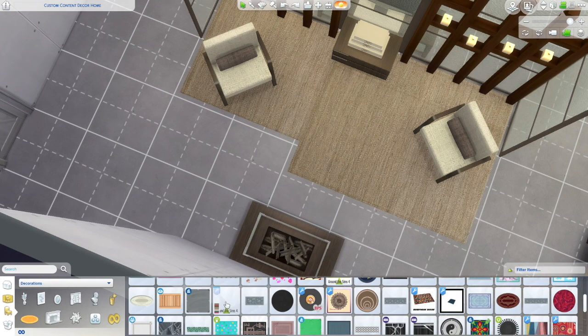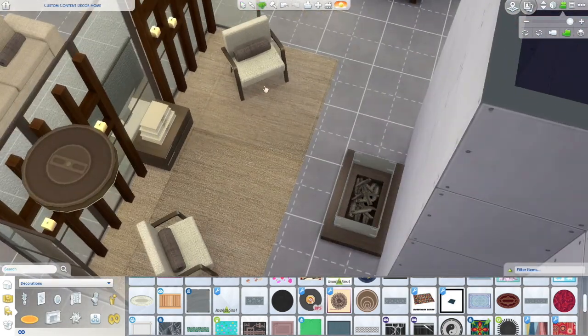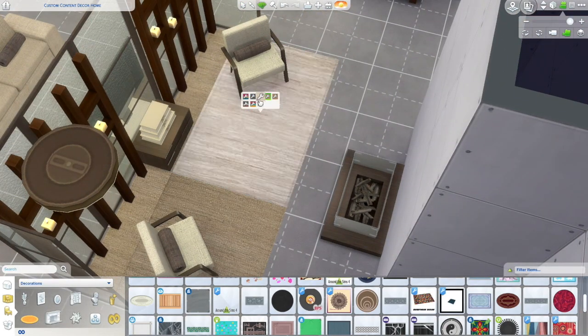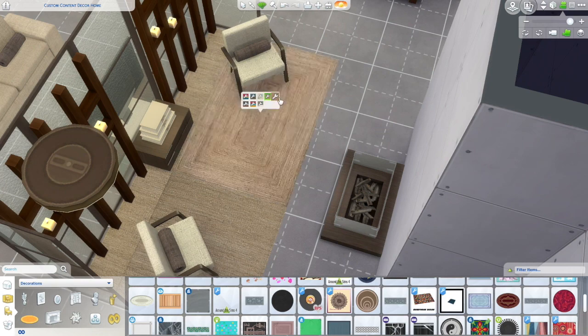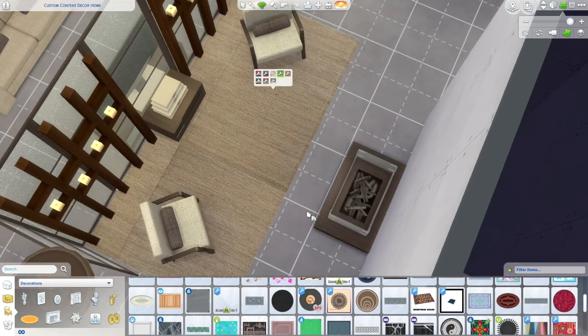So I guess I'll just continue to get them and we'll overlap them like this, because I like how this rug looks. But let's make sure we don't have another color that we could play around with. Yeah, I think that's it. I think that'll be it.